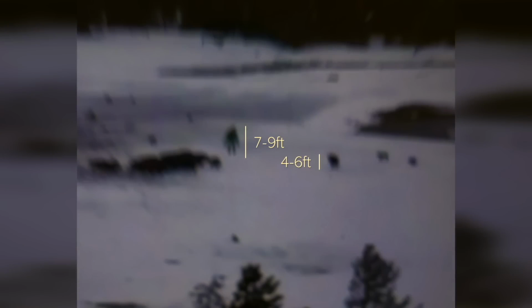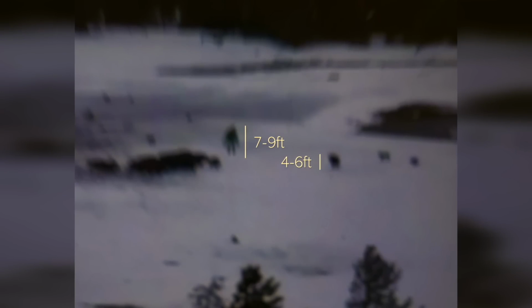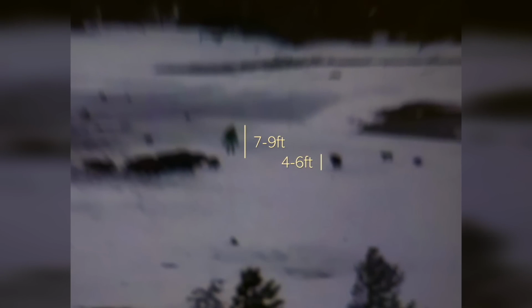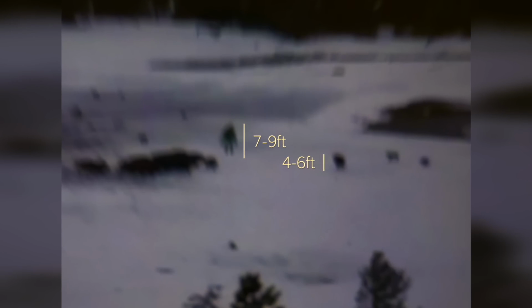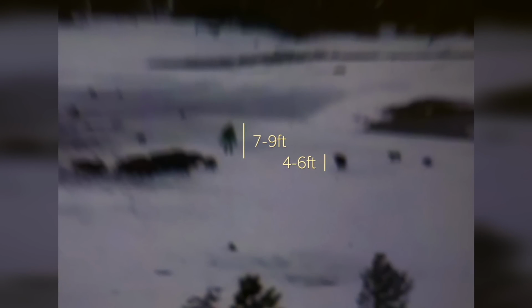The entity under scrutiny appears to differ significantly from the buffalo visible nearby, sparking speculation that this mysterious being may surpass a height of 7 feet. This observation has led to conjecture among onlookers regarding the towering stature of this strange creature, which stands in stark contrast to the familiar bison in the vicinity.